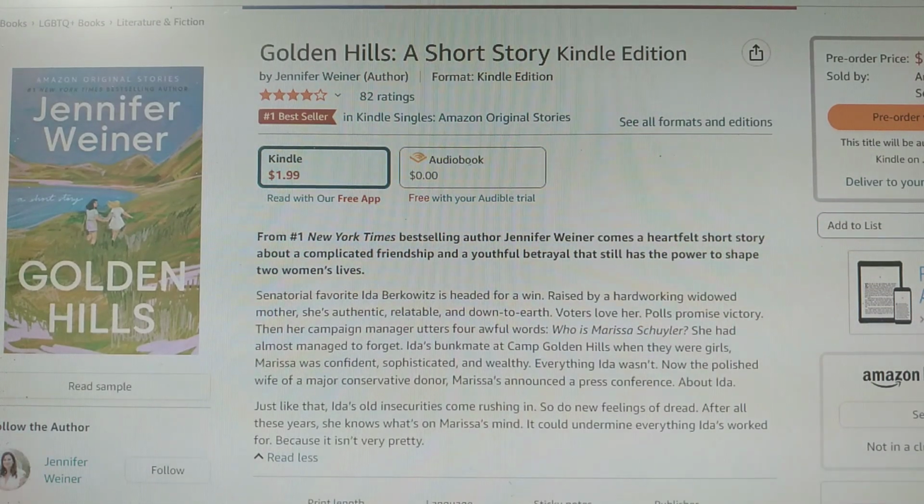This is actually a short story. It is only 53 pages. It's called Golden Hills, a short story by Jennifer Weiner. And she's a New York Times bestselling author. I think I've heard of her before. I feel like I've seen her book in my local library years back.